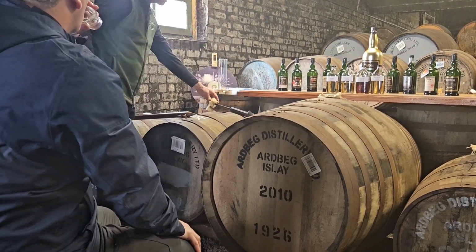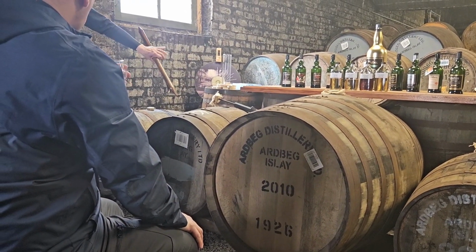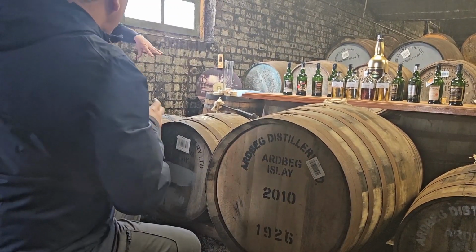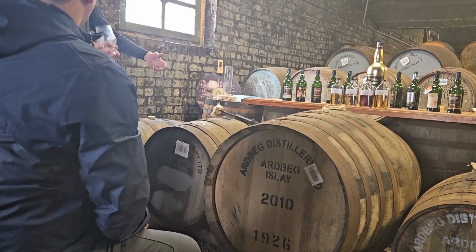We only use this cask to make an oak. It is a hogshead from America, virgin. So there was nothing in the cask before. It is category 4 char, really heavy char.